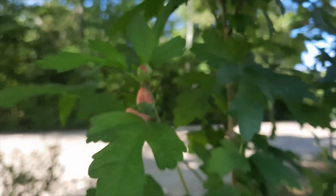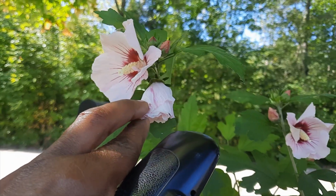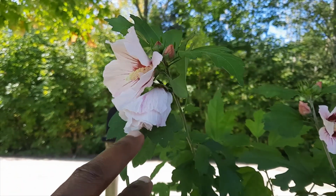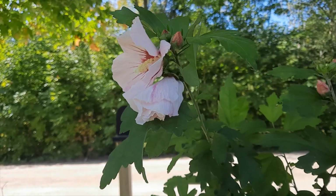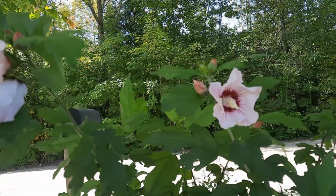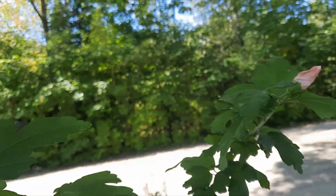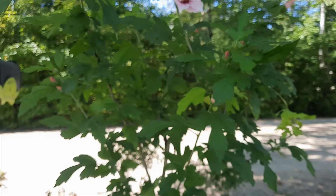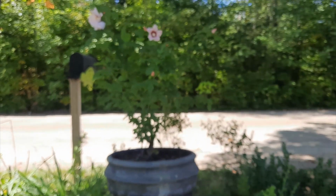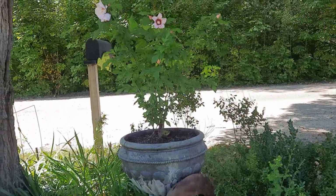And it just does not have one bloom. It has several buds. This bloom, I guess, is extinct. It's spent, right? It expired. And that was while we were away for the weekend. But check this out, blooms and buds, and I am such a happy camper. My only thing, I'm hoping that it does not die over the winter in this pot.